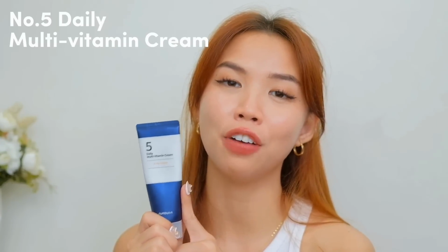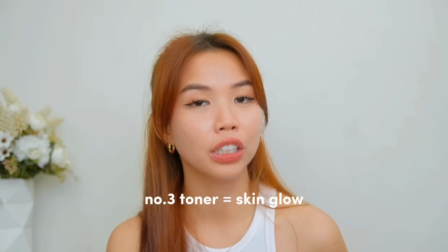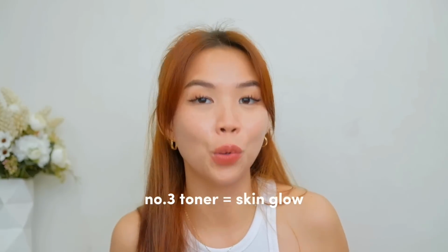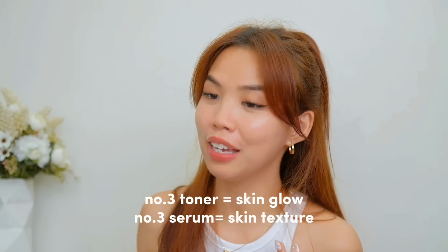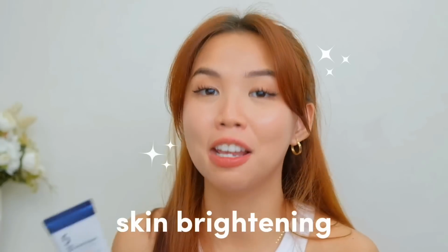So last on this skincare is this numbuzin number 5 daily multivitamin cream. From the name itself, it has multivitamins in it, and don't be scared with that. Don't be alarmed that it has multivitamins in it, because it's really good for your skin. The number 3 toner is for your skin glow. The number 3 serum is for your skin texture. This one, this number 5 cream, is for skin brightening.